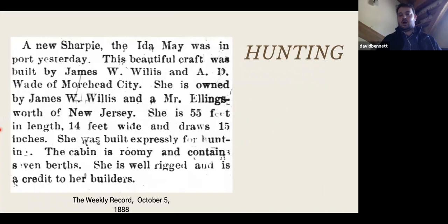And then hunting as well. Sharpies were used a lot in waterfowl hunting, like in Core Sound. You had wealthy men from New Jersey, in this newspaper article, who had the Ida May, another large Sharpie built in Morehead City specifically for hunting in eastern North Carolina.